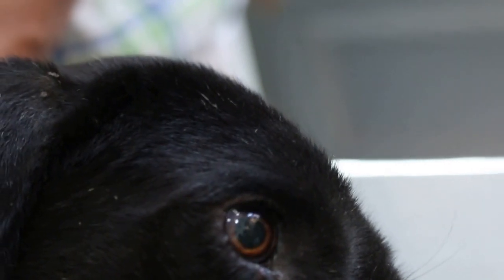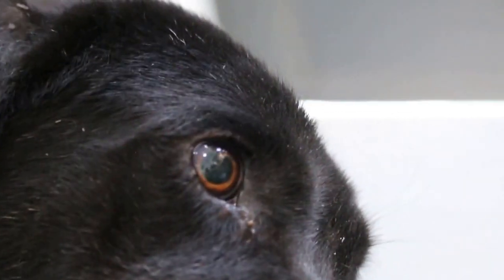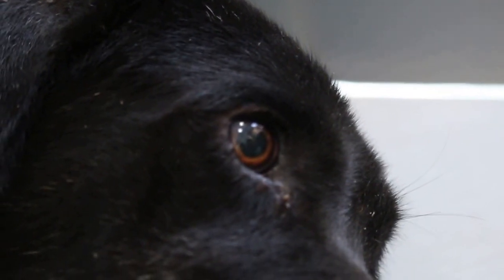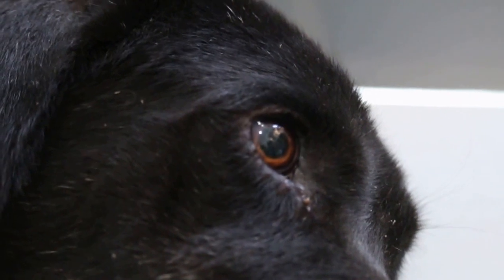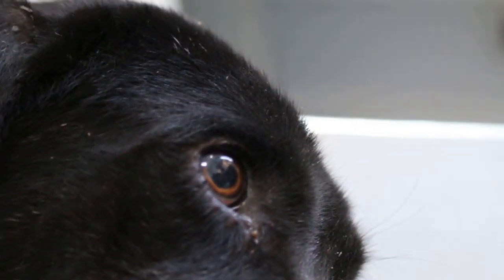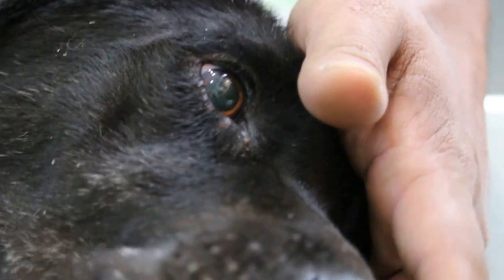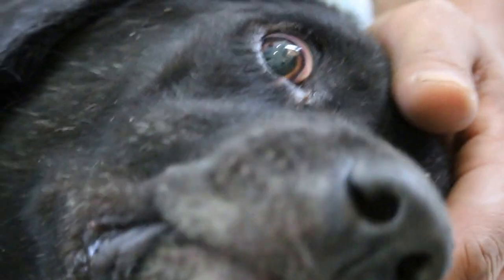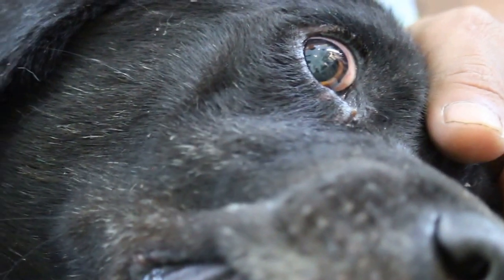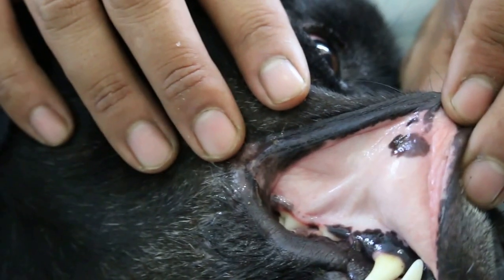How long are these tremors? One week, a few days. No appetite already, not eating. Temperature 101. Is it fever? No fever. Any coughing? No coughing. Open and see the gums again. Yeah, it's white. Okay, thank you.